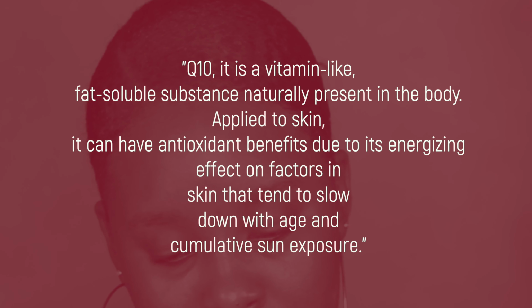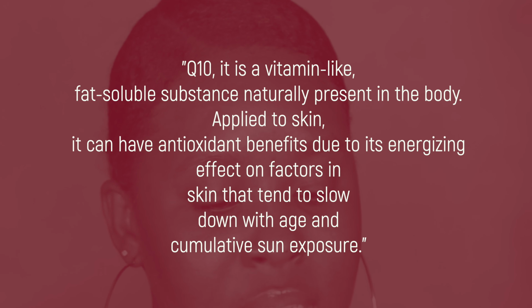Okay guys, let's talk about the products. So we're gonna start first with the Q10 or the ubiquinone. So this serum is supposed to be the revitalizing or energizing ingredient for the skin. The Q10 is supposed to be the revitalizing, energizing ingredient for the skin. Okay, and those are the claims. Or actually, that's what this particular ingredient, ubiquinone, does.